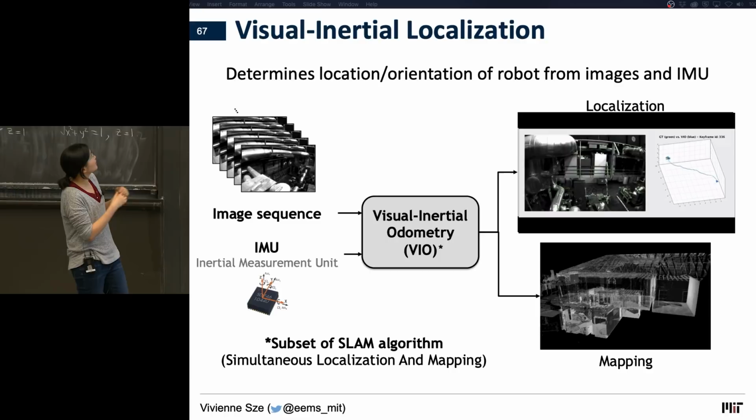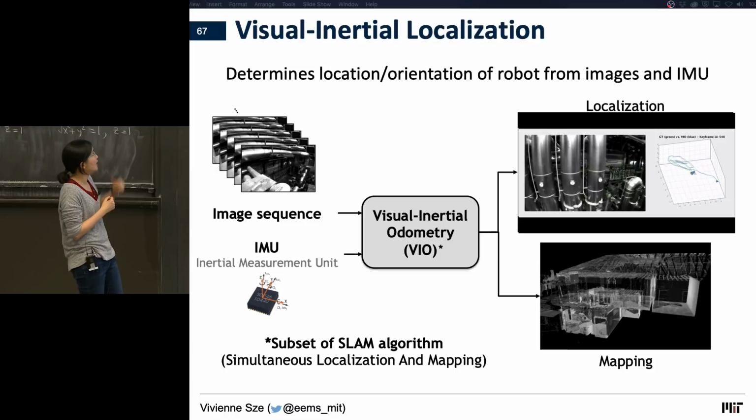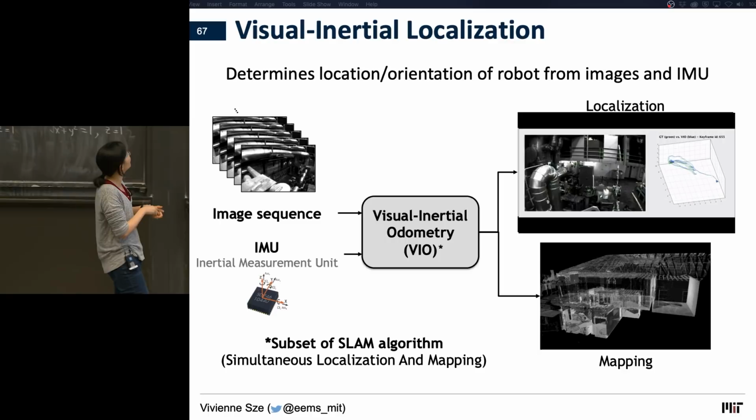You can imagine for autonomous navigation, before you navigate the world, you have to know where you actually are in the world. So that's localization. This is also widely used for things like AR and VR as well, right? Because you have to know where you're actually looking in AR and VR. What does this actually mean?